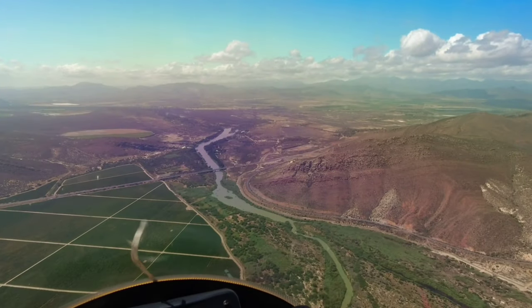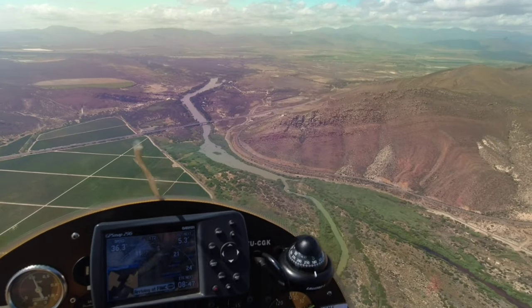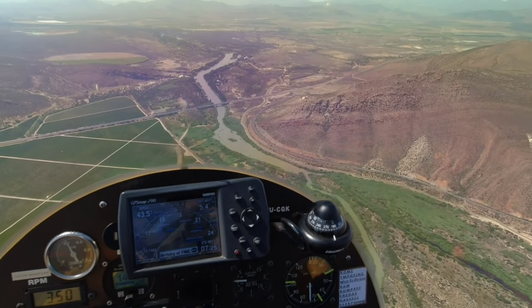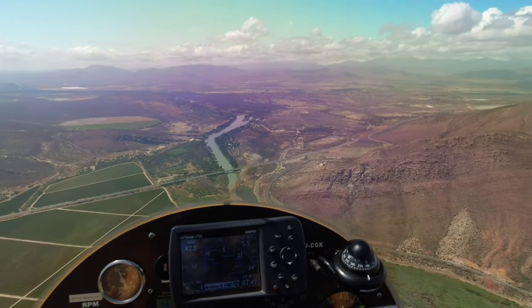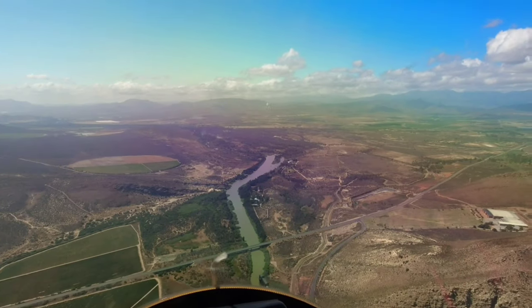So this past week, we had a massive veld fire in this area here. It's just the Brandvlei area. But it looks like most of the fire was in the river, along the river edge. So let's go have a look.